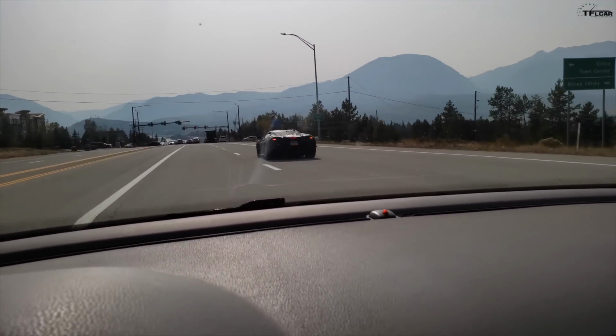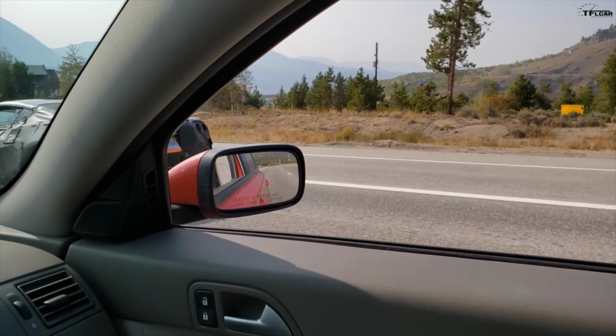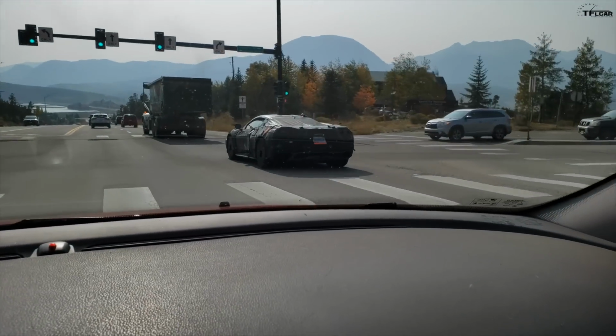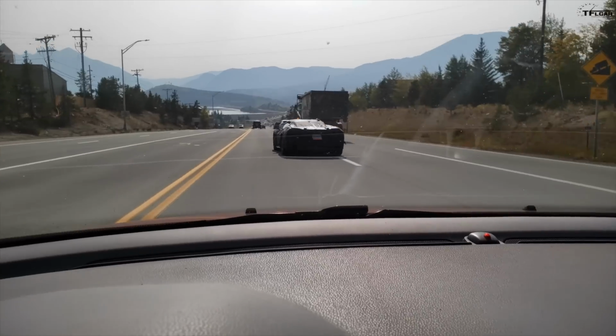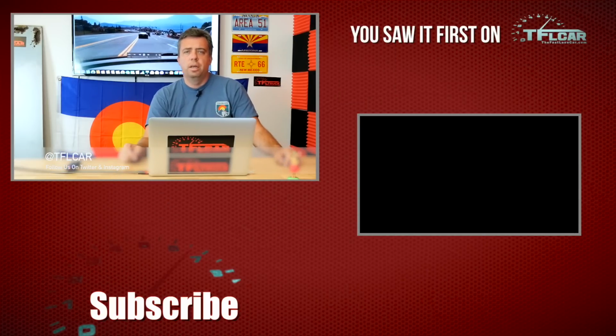We have all of this information also on TFLcar.com, including some of the other images where you could see some of these prototypes from above when they were at a hotel overnight. And yes, they're going to be performance cars that can go anywhere, even 12,000 feet of elevation, because they have to. They have to test these cars in all environments, all conditions.